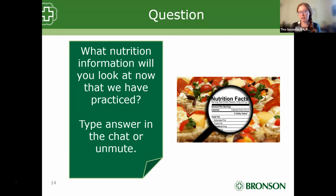Nancy, you asked the question, where can you find that chart on healthy eating plate? So just Google Harvard Medical School healthy eating plate and a PDF will pop right up. Thanks for asking that.